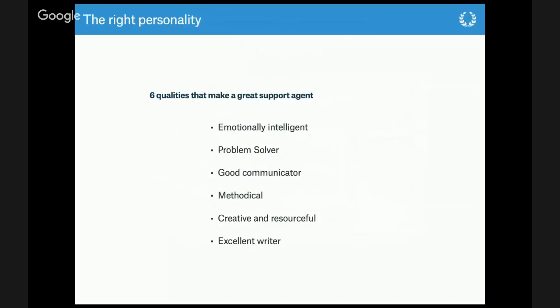And I would assume that the best way to gauge that is to ask them about projects that they've led from start to finish and how they've taken initiative in those engagements.